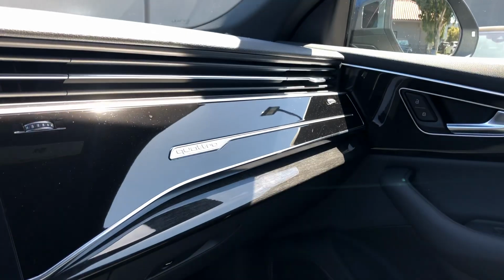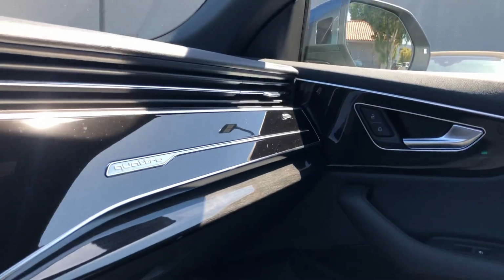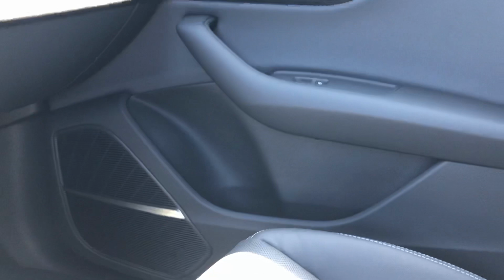Oh boy, that glare is bad. There we go. Nice little Quattro embossing there. Nice gray wood trim. All the way through the door. Bang & Olufsen, nice perforated leather.